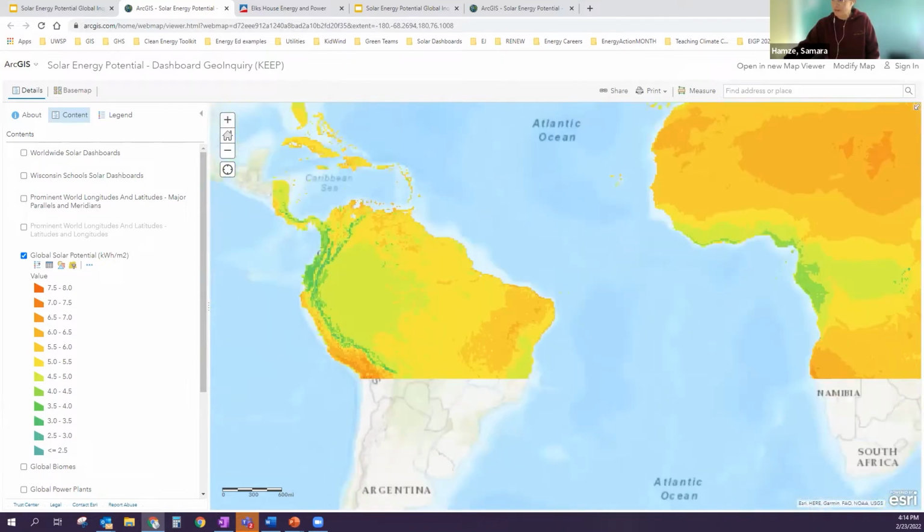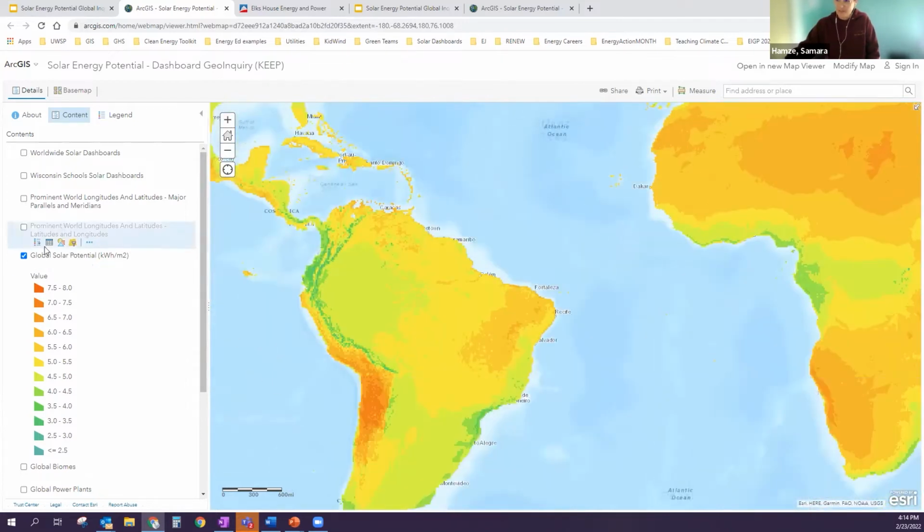So the Andes are the place where that is happening the most, we have the highest value. So the warmest colors are down in there. So they're close to the equator and high altitudes. And so low latitude, high altitude.